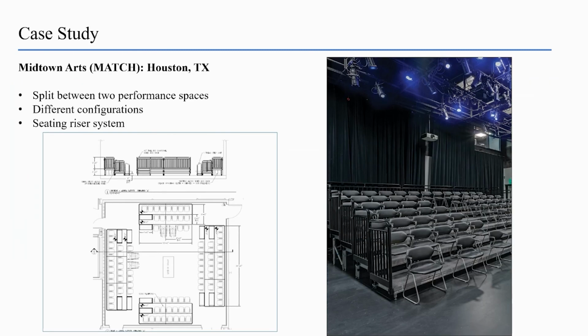The first case study is Midtown Arts, Houston, Texas. There are several different ways platforming can be used to add flexibility to a theater. Platforms can make up an orchestra pit filler or stage trap in a proscenium-style theater. Here in Midtown Arts in Houston, Texas, we have a black box theater that has a multi-configurable seating riser.